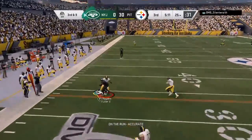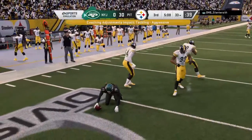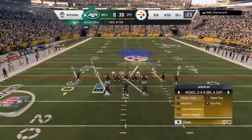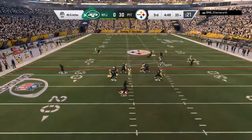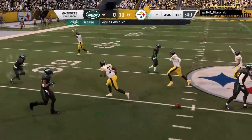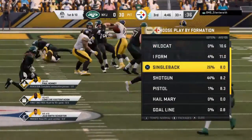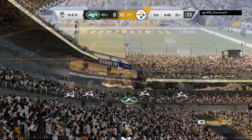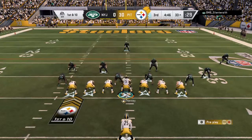Being chased out left, he finds his target, Fuller. And he nearly got the first himself, but it appears he's going to be about a yard or two short. It'll be a gain of 8, but it also leads to a 4th down. Back to throw. Cash. And this is incomplete. Boy, a curious decision to go for it. Doesn't pan out. And the Steelers are going to take over in excellent field position. So they'll come up 1st and 10 now from the 33.